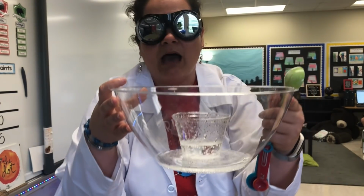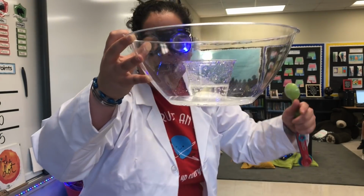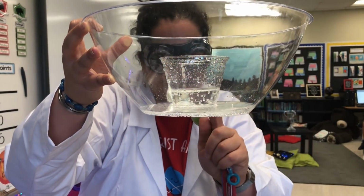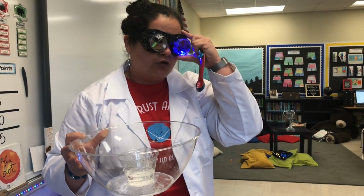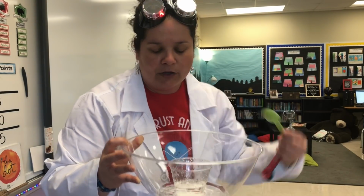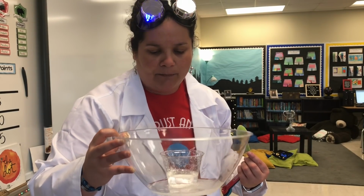Okay, I'm going to reset the experiment so you can see it one more time, and they want to see it one more time. As you can see, about half of the solution that was in the cup went outside of the cup and now is swimming at the bottom of this bowl. So I'm going to go ahead and clean up both the cup and the bowl, and there's still baking soda at the bottom of the cup, obviously, and also outside of the cup in the bowl.